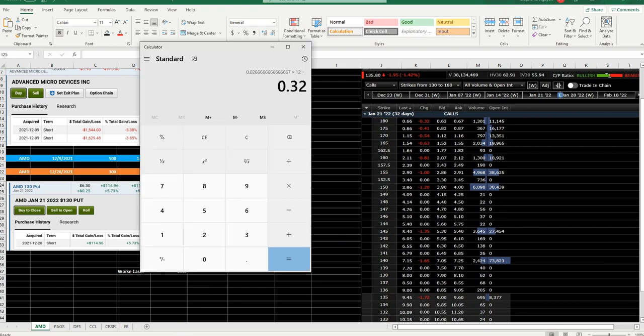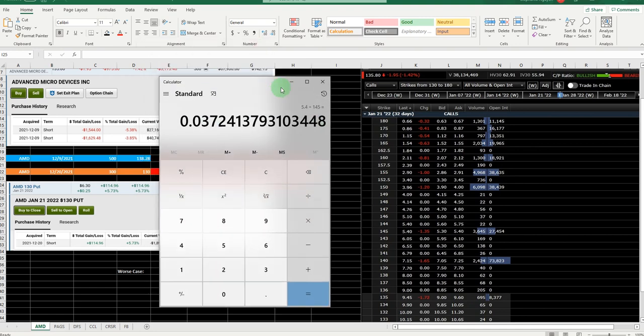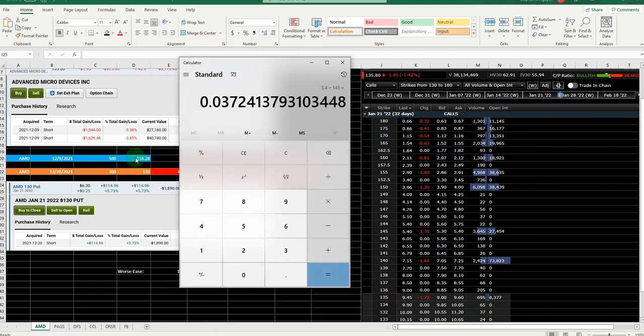So I'm thinking 150, but I'm not sure. I mean, I'm okay with 145 also. But notice if I decide to sell 145, my percent return is going to be 5.4. Of course, it's going to be much higher because AMD just went up a little bit after hours, but 3.7% return, which is not so bad. Yeah, but we'll see, because my average cost right now is 138.